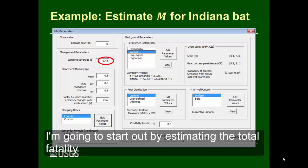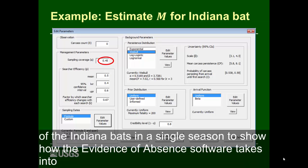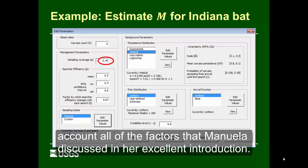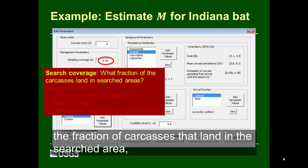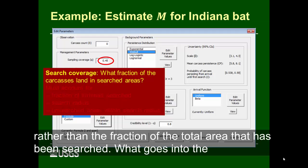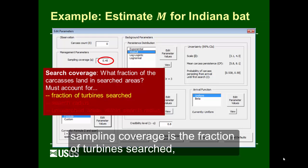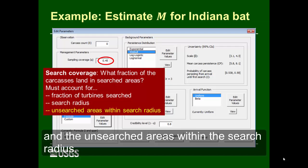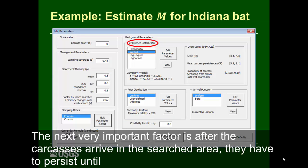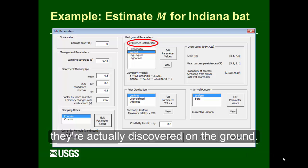I'm going to start out by estimating the total fatality of the Indiana bat in a single season to show how the evidence of absence software takes into account all of the factors that Manuela discussed in her excellent introduction. We'll start off with the sampling coverage, which is the fraction of carcasses that land in the searched area rather than the fraction of the total area that has been searched. What goes into the sampling coverage is the fraction of turbines searched, the search radius, and the unsearched areas within the search radius. The next very important factor is after the carcasses arrive in the searched area, they have to persist until they're actually discovered on the ground.